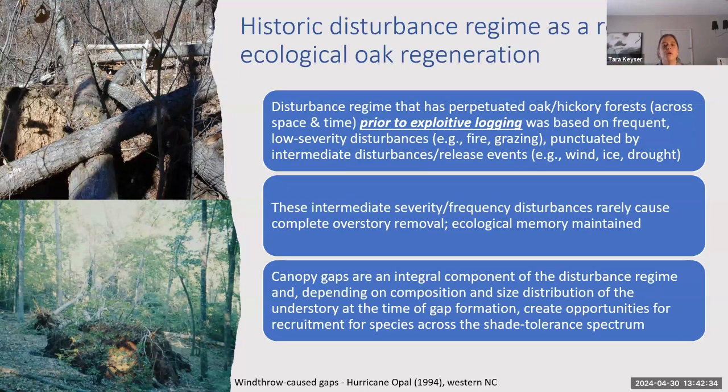So we know the disturbance regime that perpetuated these forests is based on frequent low severity disturbances punctuated by intermediate disturbances or release events that affect that canopy. These intermediate disturbances were, for the most part, partial disturbances that really act at a substand scale. And because they rarely removed all the canopy trees, they conserve that ecological memory, those legacies from one stand to the next. The partial disturbances that created canopy gaps of various shapes and sizes were and still are an integral component of the disturbance regime.